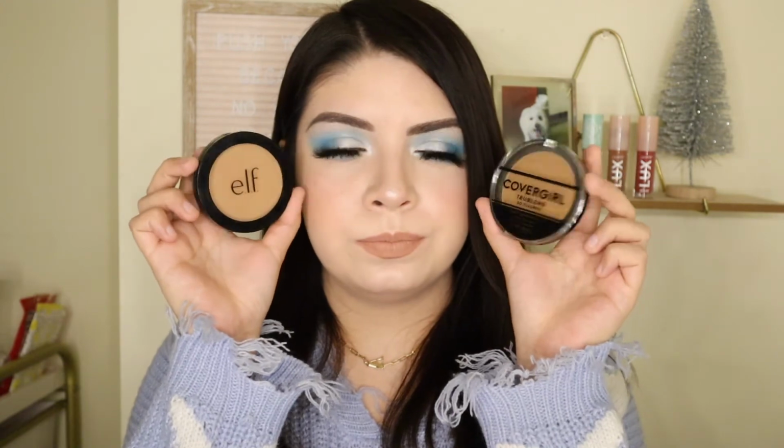So I would highly recommend picking up this bronzer instead of this one, because I know that they sell both. I've seen both of these in Target. So if you're ever in Target and you need a new bronzer, but you don't want to pick up that Physicians Formula one because it's like $16, and you're stuck between the CoverGirl one, the e.l.f. one, or the Wet n Wild ones. Don't get the Wet n Wild. Don't get this one. Get this one.